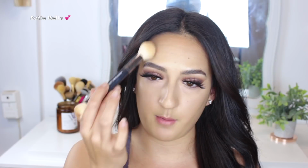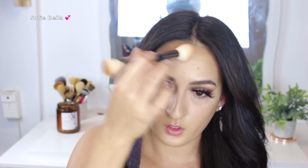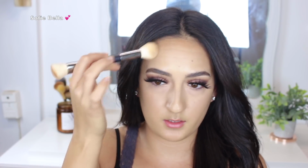But I'm pretty much going to be doing like a half circle, so from this eyebrow to this eyebrow, and the goal is to apply as little product as possible at a time, just to get a more blended, seamless look right off the bat. So that's what we're going to be doing. So this is what it looks like on the back of my hand. And I'm just taking my brush and lightly dipping into it. And I really like that technique because I already feel like it's super blended.